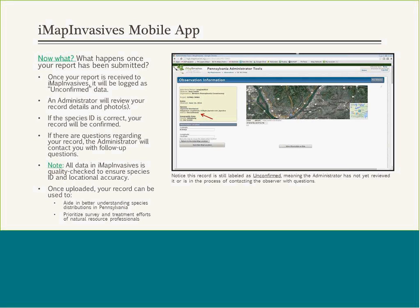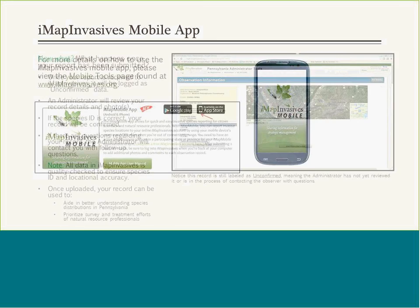Once uploaded, your record is going to really help to support the database and help to support the folks that are out in the field doing work with natural resource management. It's going to help in better understanding species distributions in Pennsylvania, and also to help to prioritize survey and treatment efforts for those folks involved in that field.